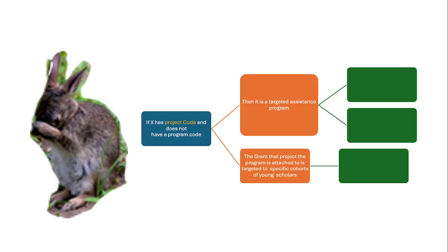So, if it has a project code slash grant code, but it does not have a program code, then that could mean it is a targeted assistance program, or it could mean that the grant the project is attached to is targeted to specific cohorts of young scholars. So we see that with some of our P-TECH and CTE programs. Some of those are funded by specific grants just for that specific program. And again, we have our bunny friend with us because we always have to account for the "or" as we work with if then statements in this scenario.